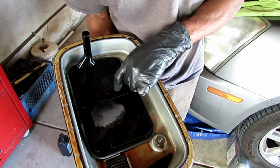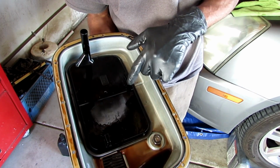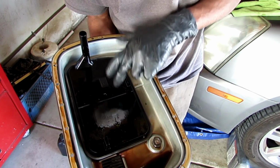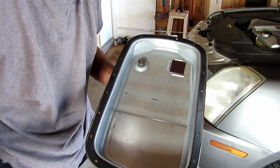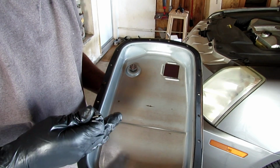I'm going to cut this filter open, and we're going to look at it and see just how clogged the filter element is. Okay, here's my transmission pan all clean.